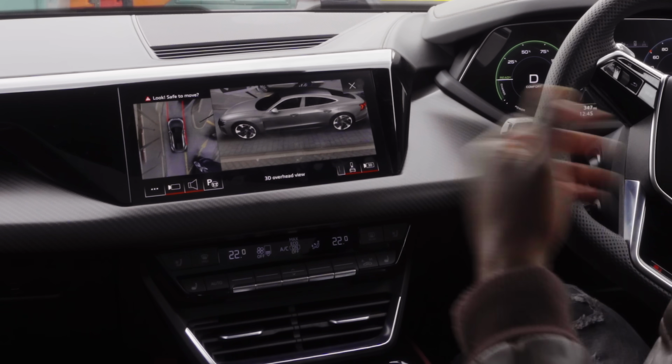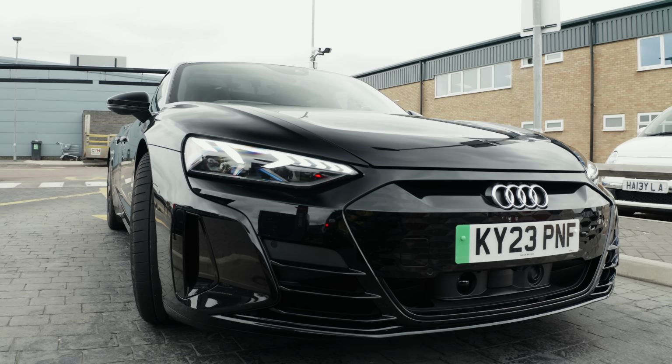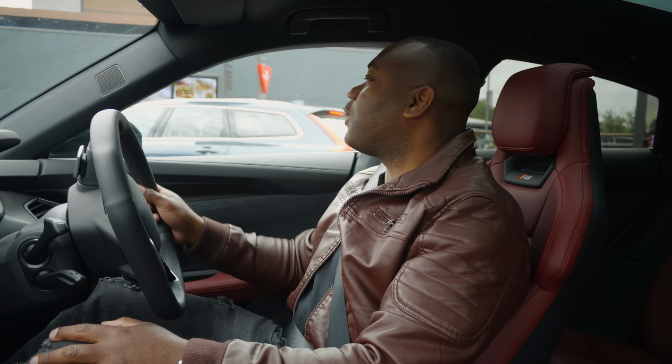One thing bugs me about this though is that the car's black, right? But the car on the screen is grey, and also the wheels are a completely different design to the ones that I've got on this actual car. Anyway, let's get this coffee.